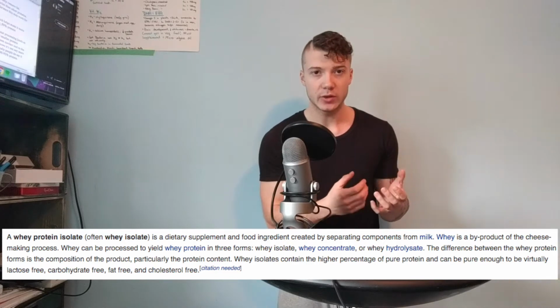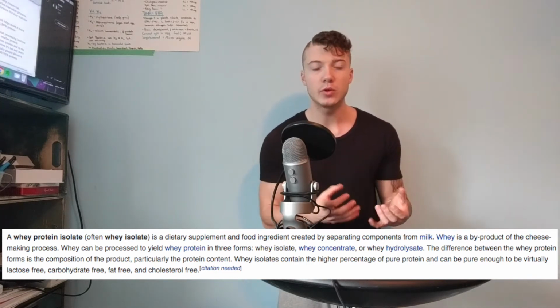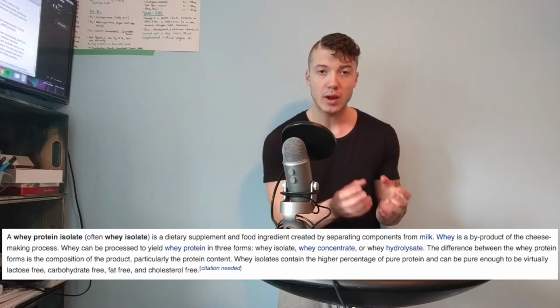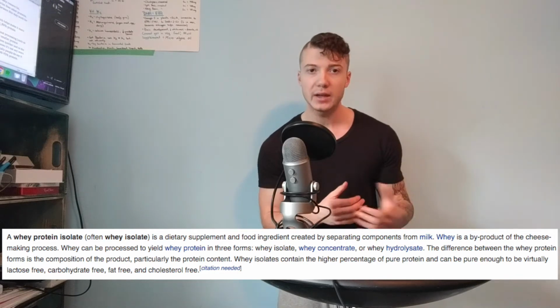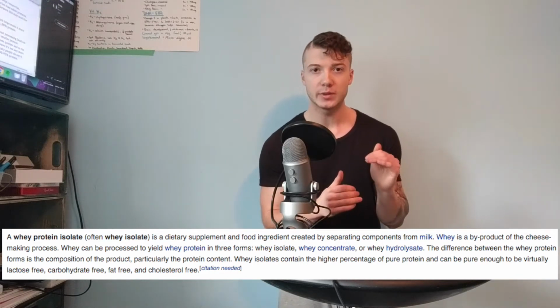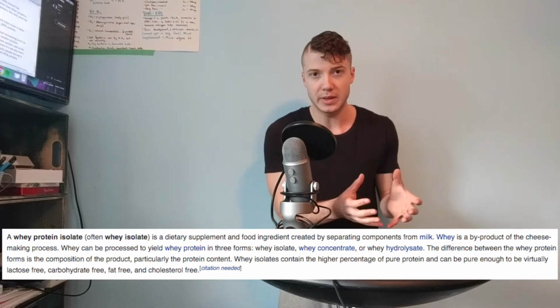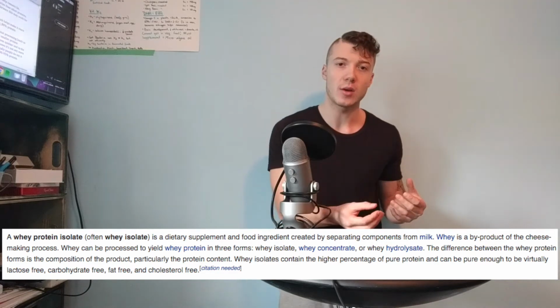So a whey isolate goes through a cross-flow microfiltration process, which helps remove some of the cholesterol and lactose and carbohydrates to leave you primarily with just the protein. So people who are on a low-carb diet or who are trying to keep their carbs low, an isolate is a common supplement that they will take in order to get the protein but have it without the carbohydrates in addition.